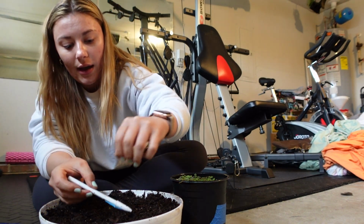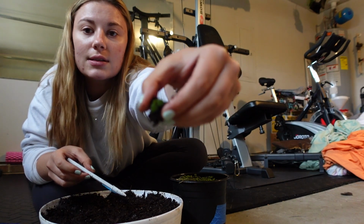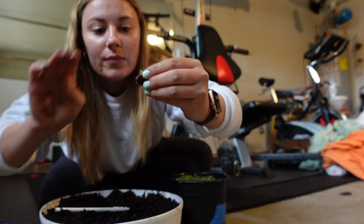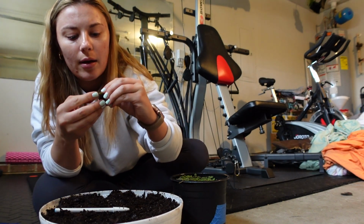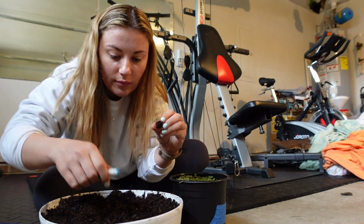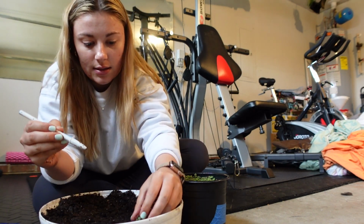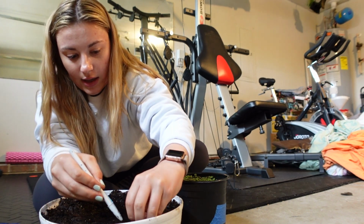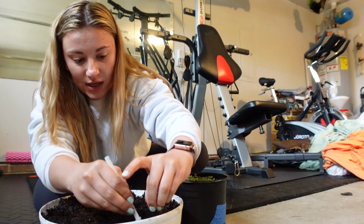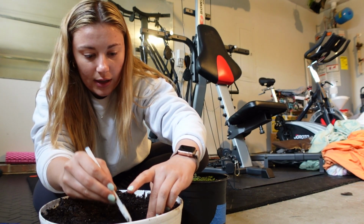So I have one little baby one. See that? Let's see if you can see. They have a set of true leaves. So I am just going to clap these in this little area and try to get as many as I can. I think Snapdragons are so pretty.